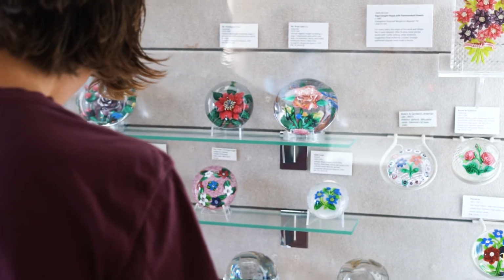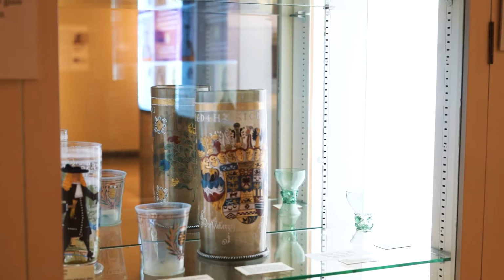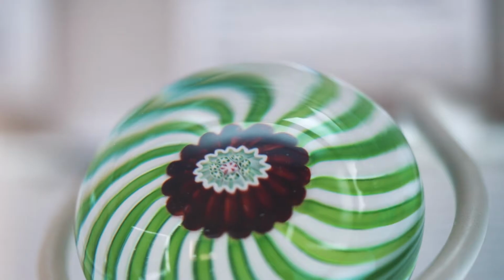So the basis or the core of the museum are four very important but distinctive collections. Our paperweight collection, our contemporary glass collection, our Germanic glass collection, and our Victorian glass collection. So those are the four cornerstones in terms of what we display. And we are known for having the most encyclopedic paperweight collection on view in the country. So that's a real point of pride, certainly for the museum, but also for the community as well.